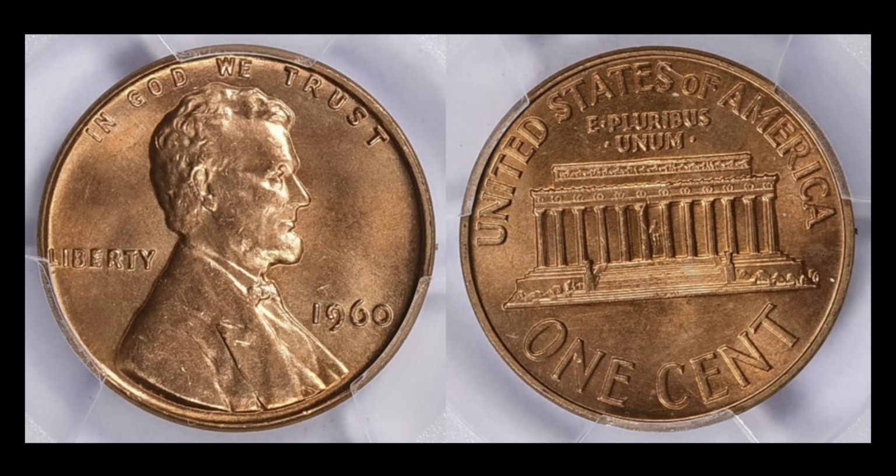But what does it look like for a registry set? This particular one right here is graded by PCGS in a Mint State 67 Plus full red slab, and I'm happy to say that this one ended tonight for $2,709.12. That's quite the nice price tag on a coin of this type.